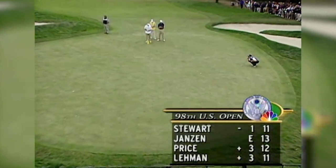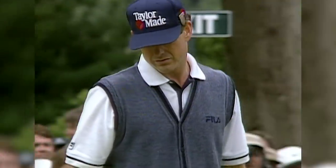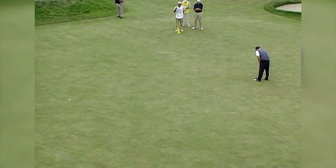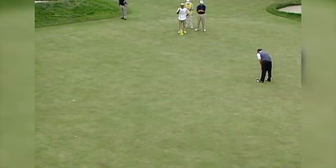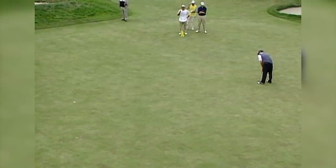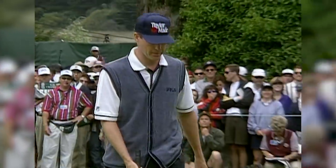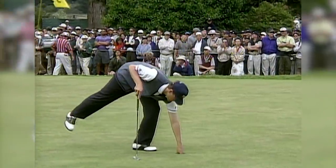Lee Janzen. From plus two at the start to even for the championship, one within Payne Stewart. Good angle, and John Schroeder just putting right up the hill. Yeah, it's right up the hill, about 27 feet. You can be sort of thinking about making this. Not a hard putt for this length. Good run at it. The par for Janzen to stay one behind Stewart.